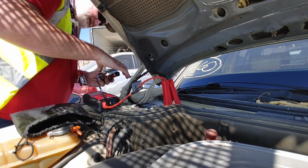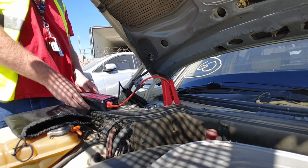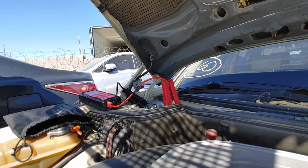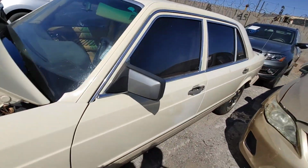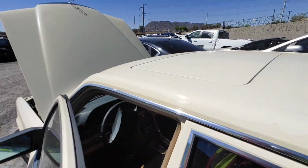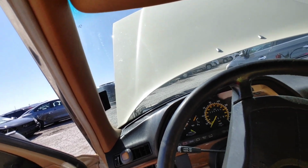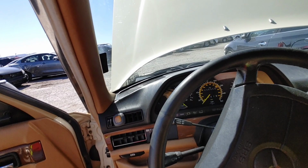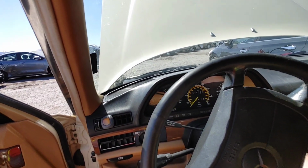All right, we got our positive, our negative. We'll power her on. She's on. We'll hit the boost. All right, boost is ready to go. And now we'll get over here to the car, and we'll see if she'll start. All right, sweetheart. There it is. You're right there. Come on, girl. Come on.